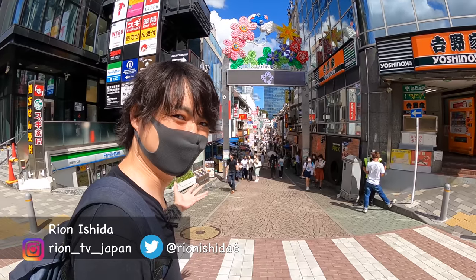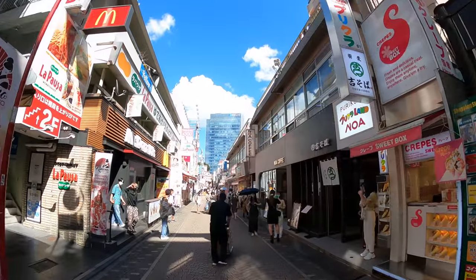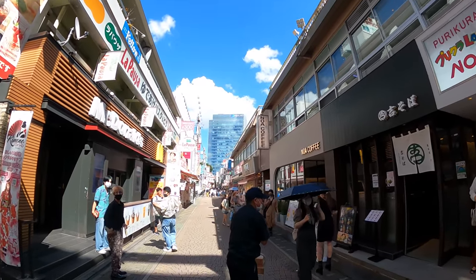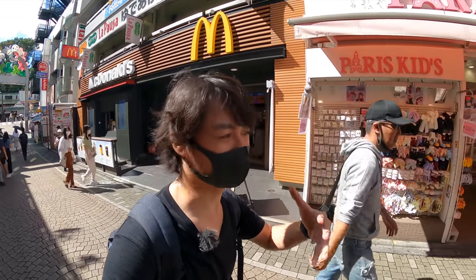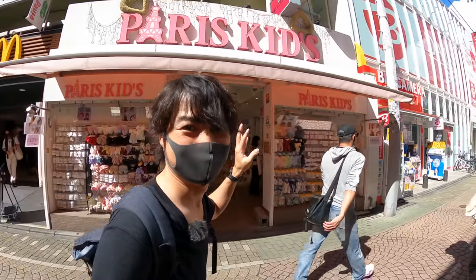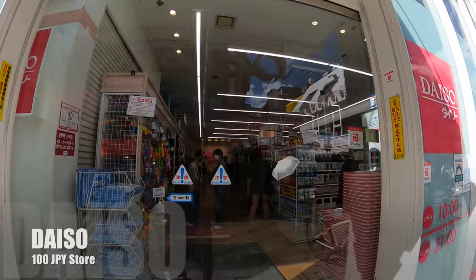All right, so let's keep walking. Let's go. One good thing about this street, even though it's such a busy street, is that we have Daiso here. Yeah, I wanted to buy hand wipes, so let's get the hand wipes first. Let's go.